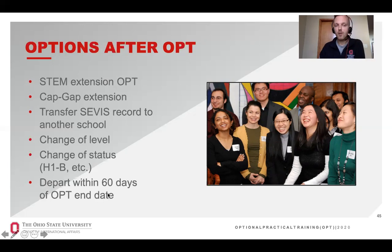There is a 60-day grace period at the end of your OPT period, so you do get that time to depart. Just keep in mind, if you exceed the 90 days of unemployment, there's no grace period at that point. We do just recommend departing as soon as you can if you exceed the 90 days.